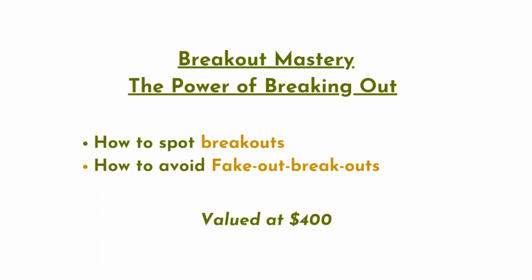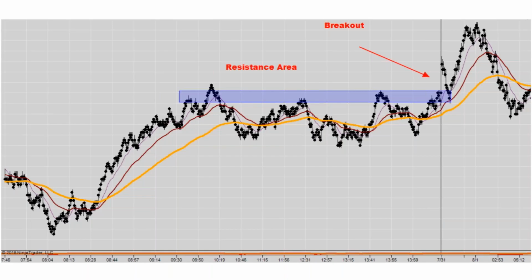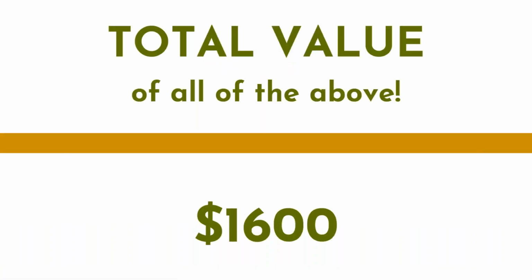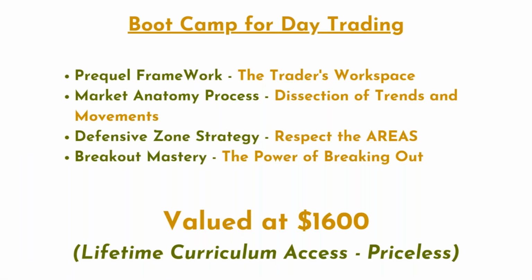And let's focus on the power of that breakout trade, because they are the highest probability trade out there, and to avoid those fake-out breakouts because they are really common. All right. So if we could understand how to draw those areas, understanding where those breakout trades are, that alone will be incredible. And you will have unlimited access to the curriculum. All this is valued at $1,600.